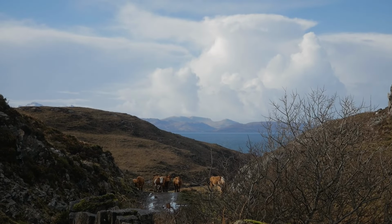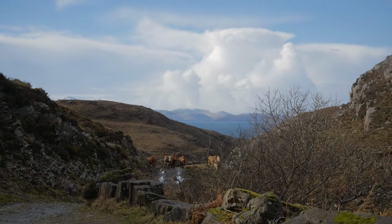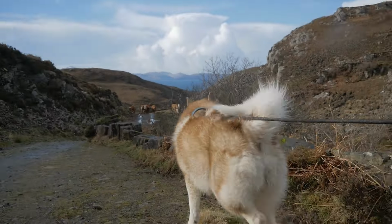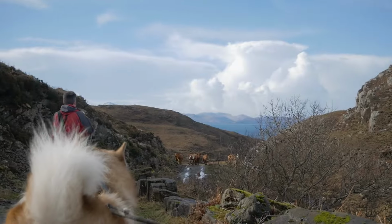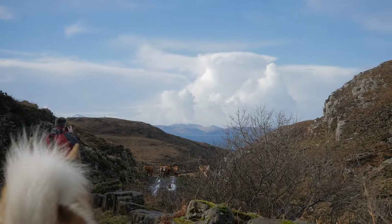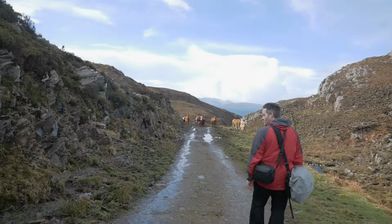They just started coming out from the side. We saw one pop its head out and then they just all started coming out. Yeah, I know you're excited, I know. Right, we're going to try and persuade the cows out of the way for Yoshi.